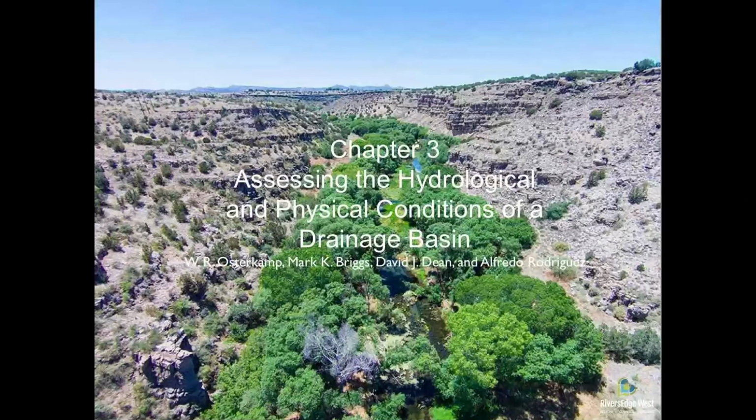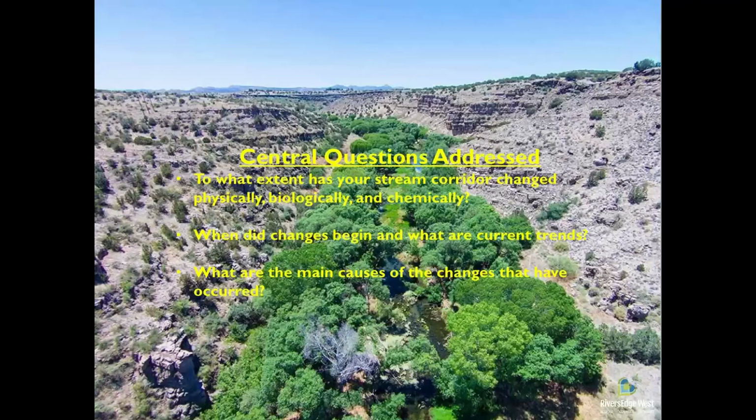So Chapter 3 focuses on assessing hydrology, and our focus, again, as I mentioned earlier, is on physical. We do certainly talk about the biota and chemistry, water quality in particular, but the focus is on the physical environment, on water and sediment movement in particular. The central questions that we address in Chapter 3 are to what extent the stream corridor has changed, when did the changes begin, and what are the current trends? How do past conditions correlate to today, and what are the main causes that are driving those changes?